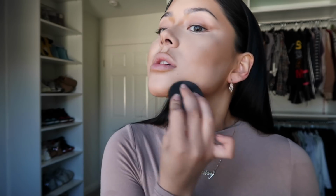Look, I know we're looking a little crazy right now. It's okay. This is the whole point of makeup. So now I'm going in with the beauty blender and I'm just going to help really blend out that jaw.